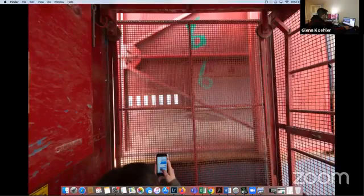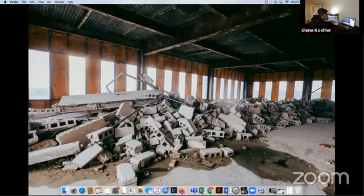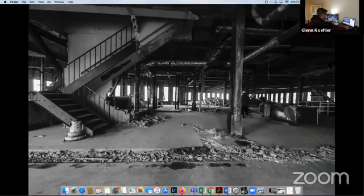So this is inside that elevator going up. It was kind of rickety and a little nerve-wracking going up this. But that's a view from inside that elevator, almost at the top of the building. So this is the top floor. Again, this is March 2019. So this is about 2 months before the implosion.